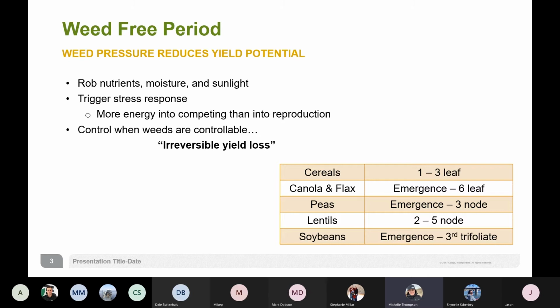So before we begin, I want to go through the weed-free period. The reason we talk about pre-burn is because we know how important it is to control weeds when they're small. We know weed pressure reduces yield potential, so the better control we have of those weeds before that crop is established, the better that crop will have for nutrient, moisture, and sunlight potential. And definitely the past couple of years, moisture is something we want to protect.